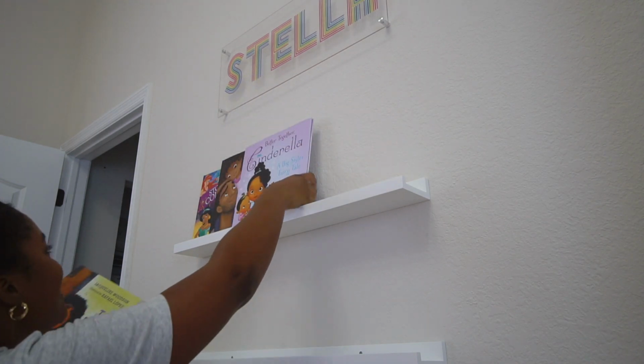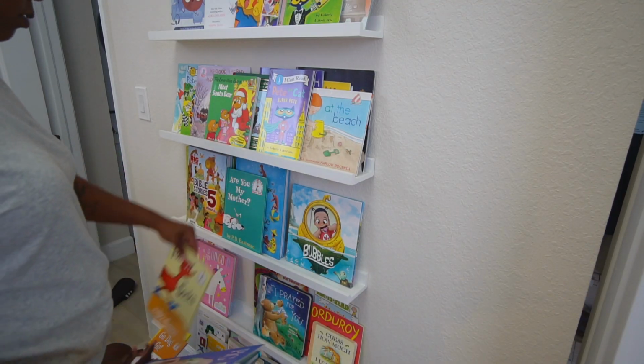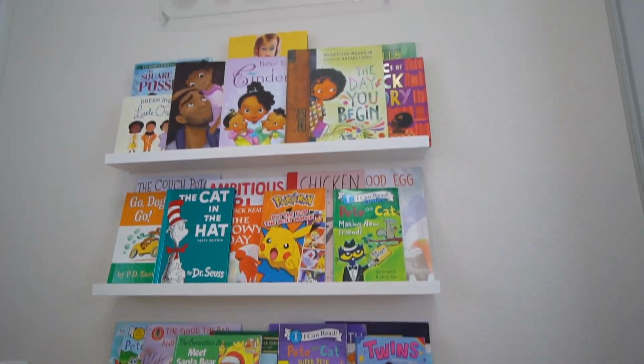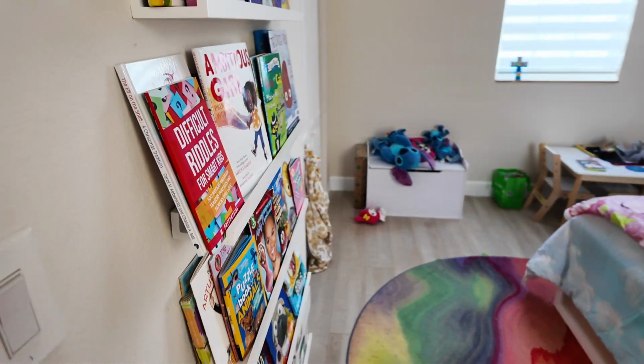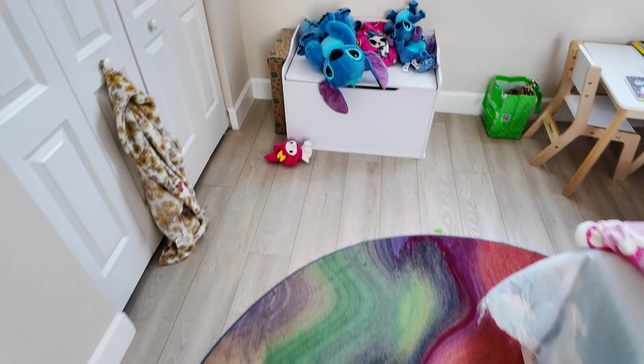You would think the bookshelf being installed would have been a motivation to finish her room, but it wasn't. I decided to tackle some other projects around the house, the most recent one being this laundry room that you kind of get a sneak peek of here. But then I took a pause, and this is where we've been at since then. Her bookshelf is still going strong, but the rest of the room is a little bit unorganized.